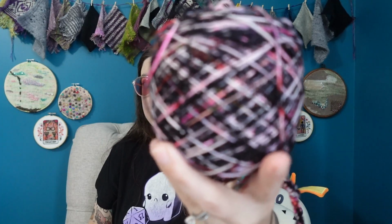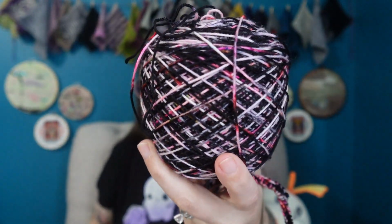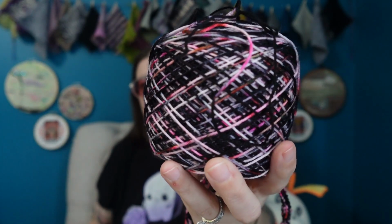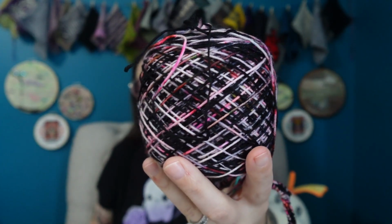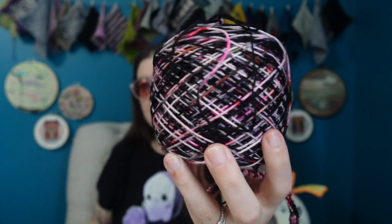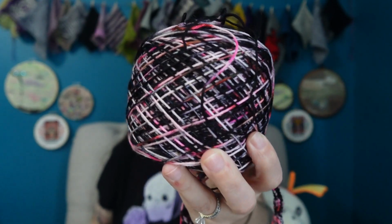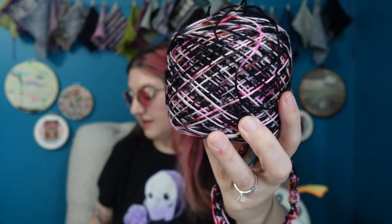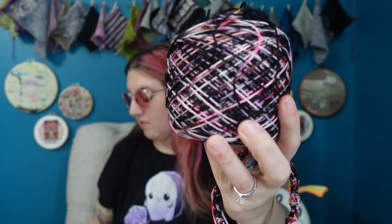And I am knitting this in Goliath Frog Crafts fingering weight yarn. There we go. And this is the colorway Creepy Corrales. It's a little blown out in the viewfinder here. What looks white there is actually light pink. And then there's speckles of hot pink. There's not really any white. It's all black and pink. And this is a 75% merino, 25% nylon, 463 yards per 100 grams.